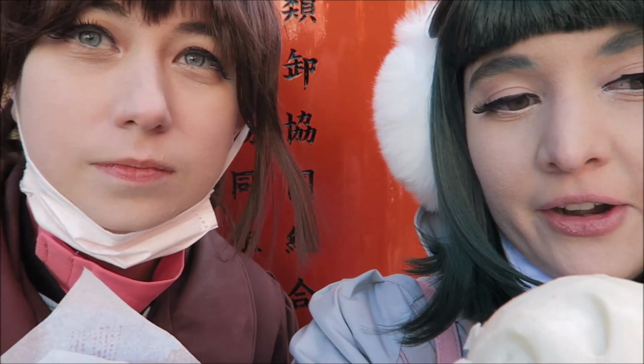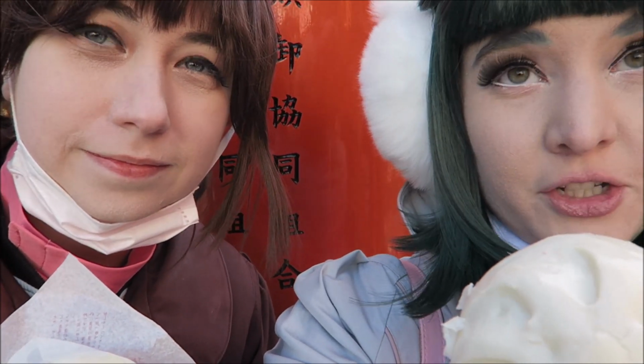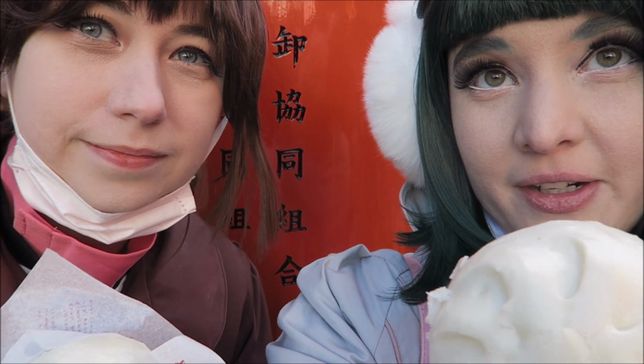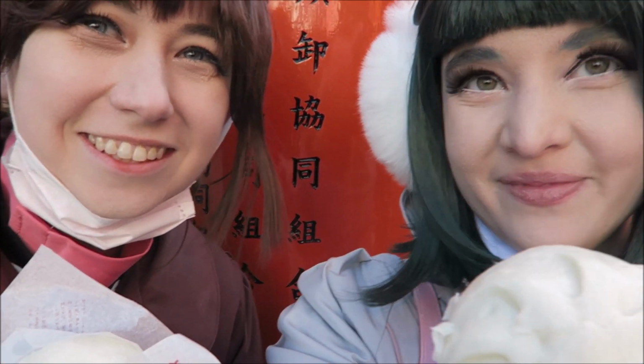Inari Shrine, by the way, I know I didn't mention it earlier, is the Fox God. So this is the main shrine in Japan, the biggest one for this deity. So foxes everywhere, basically. Super adorable.